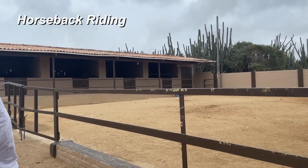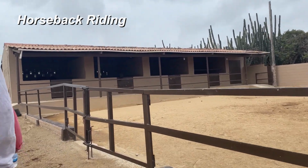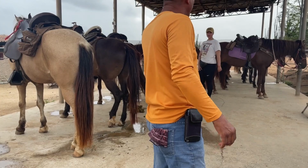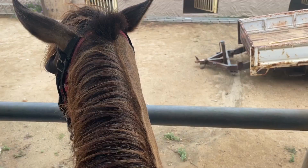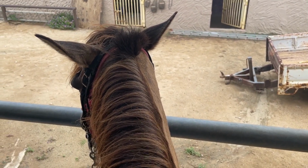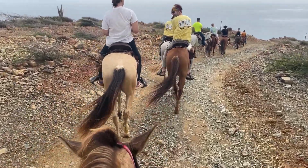Now, this can be for beginners or it can be for experts. It can be people of any level going horseback riding. Horseback riding was definitely something I was like, let me try it. And then when I got there, I was like, what the heck am I doing? But you really need to just get comfortable with your horse, be nice to the horse, because your horse is going to be the one taking you around the Aruba National Park.